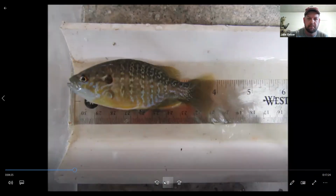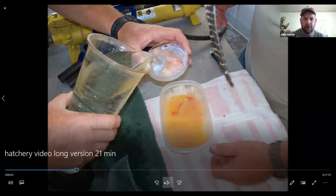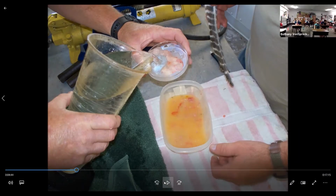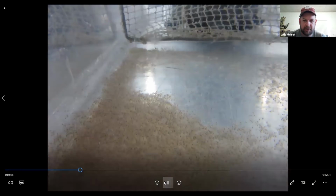This is a hybrid bluegill. It's a cross between a bluegill and a green sunfish. The process of fertilization for these is very similar, just on a smaller scale. We have the milt there in the Petri dish that we're adding the water to. We're activating that right now, and we'll dump that into the eggs in that larger dish. Yellow is the eggs, and it's the same process. We'll stir it up, everything will be fertilized, and then we'll muck them also to make sure that we're not getting that adhesive coating.